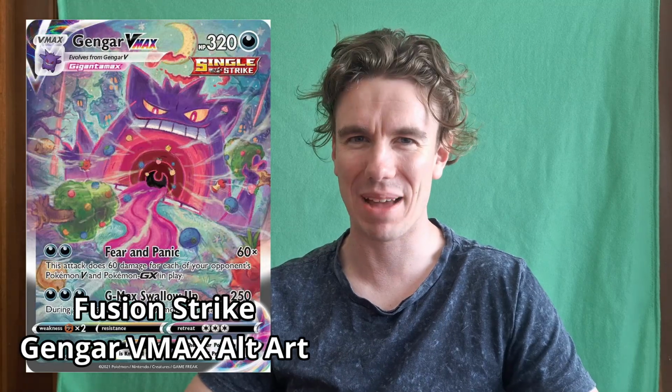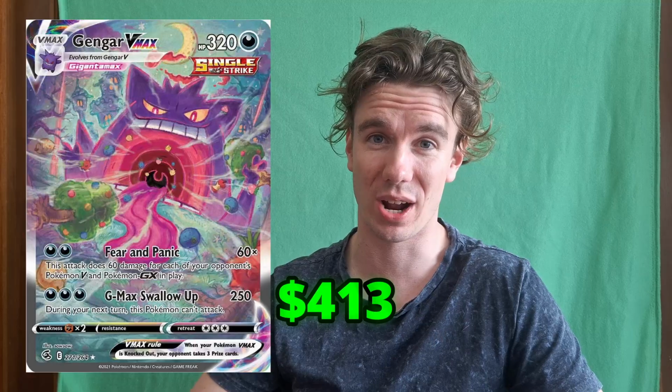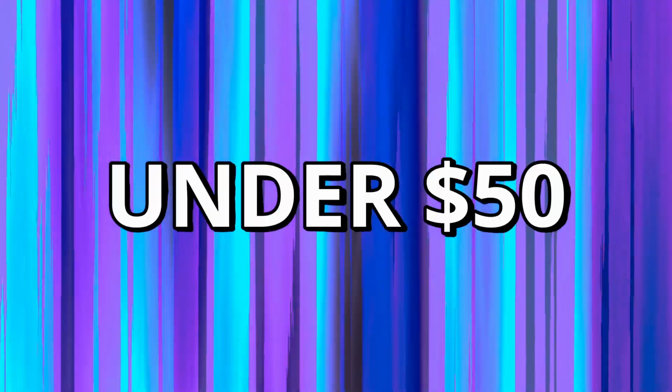The Gengar VMAX Alt Art from Fusion Strike. Sporting a $413 price tag, this card, like the Umbreon, is from a set that's getting harder and harder to find, driving the price higher and higher over the last year. For this one, we're going with a little bit of a different approach.